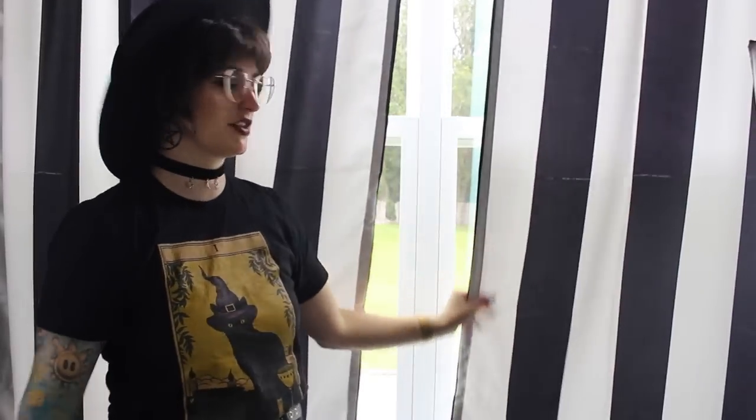This lighting's the worst, I know. This is my window. I got these curtains off Amazon. I just wanted cute black and white striped curtains. My door is there, wig wall is here, closet's there.